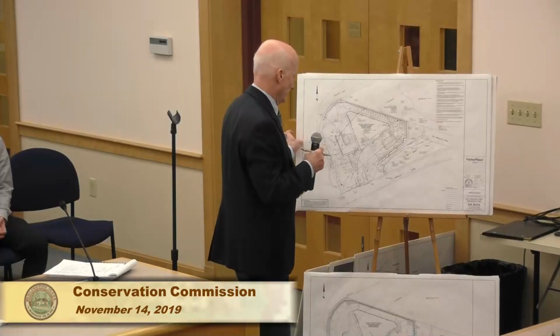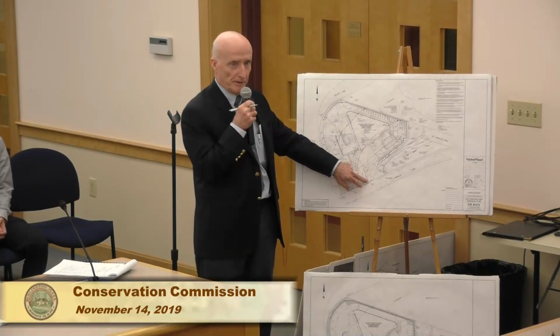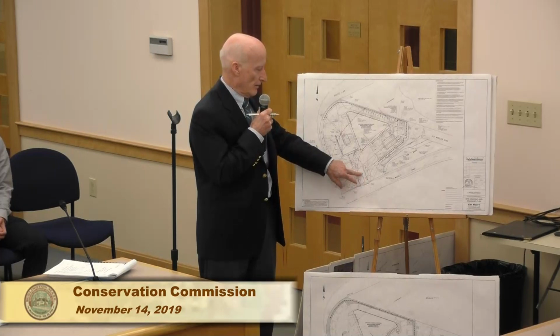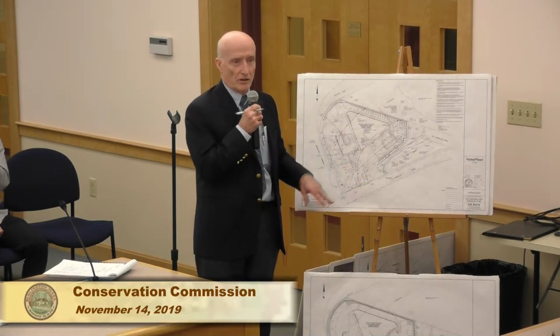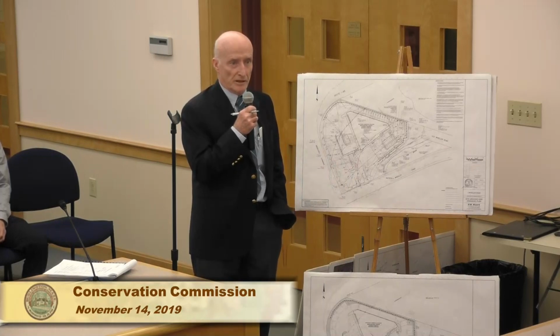Is there a small amount of driveway runoff that's going to go into Wheeler Road? Is that pitching that way? It's pitching that way, but it pitches toward a proposed catch basin. Okay, I see the catch basin. Right, okay, I understand now. It does go out into the street, but we're minimizing that amount with the catch basin.